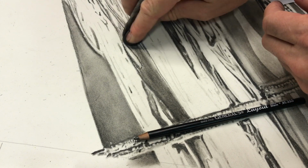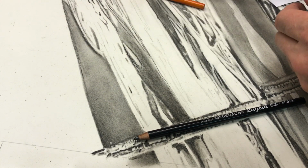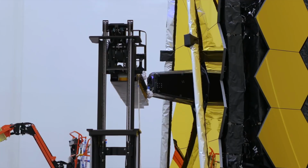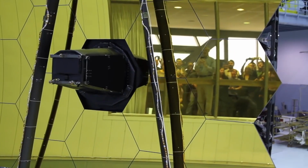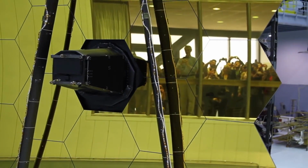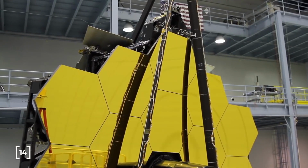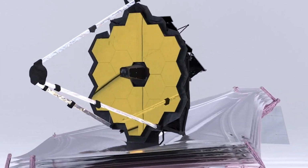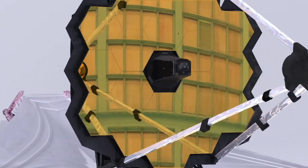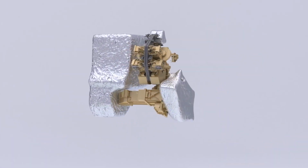But yeah, you have to have the enthusiasm to want to draw it, and knowing all this science about it, I'm enthusiastic about it. I don't know if that answers your question. You obviously know a lot about the science. I didn't even know this thing existed until I saw this call for artists. I'm like, what is this thing? This sounds interesting. Okay, so what happens after it launches?